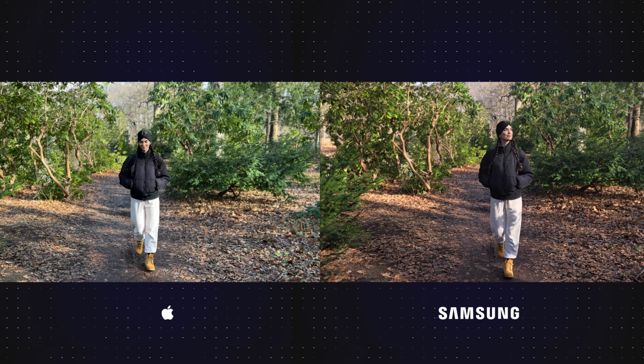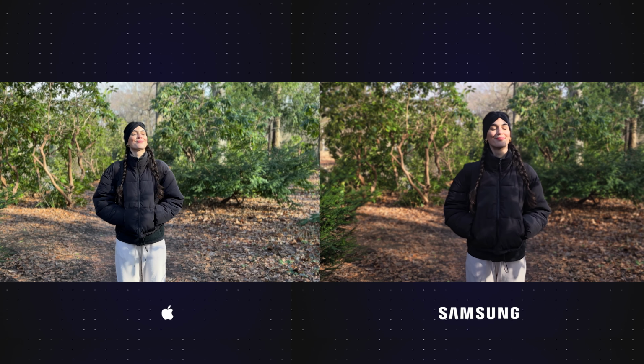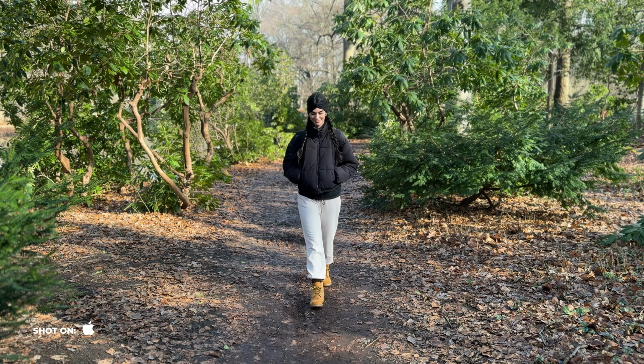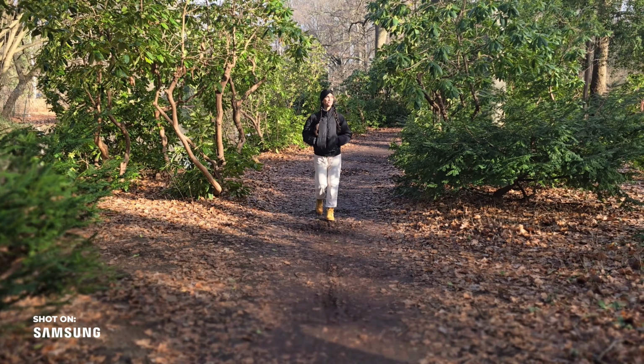At first glance, the Samsung looks more natural, specifically color-wise, but once I get closer to the camera, you can see that the iPhone is far sharper than the Galaxy. However, the iPhone is a tad overexposed, and the Galaxy does have the more cinematic feel due to its higher contrast and stronger background blur.